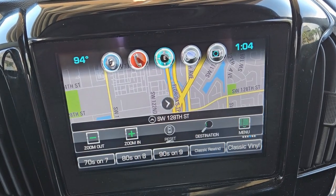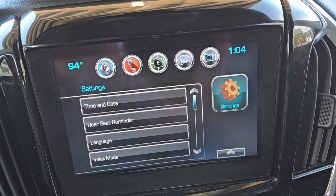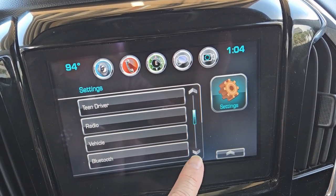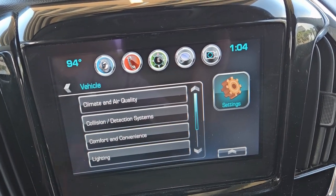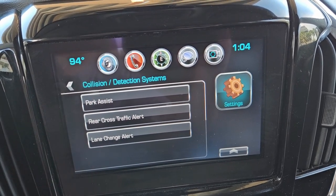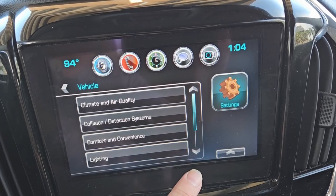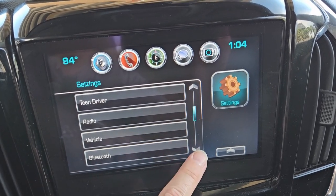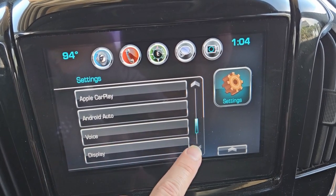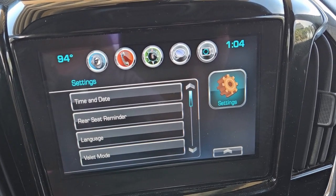Navigation, this was really nice. Got navigation there. Fantastic. Go back again. Settings. We're going to go straight to the settings here. Well, it says Bluetooth, vehicle. Here we go. Vehicle shows you the safety features, parking assist, rear cross traffic, and lane alert. Then you have all your other settings of Bluetooth, Apple CarPlay, Android Auto, voice commands, the Wi-Fi. Okay, fantastic. So those are the settings.